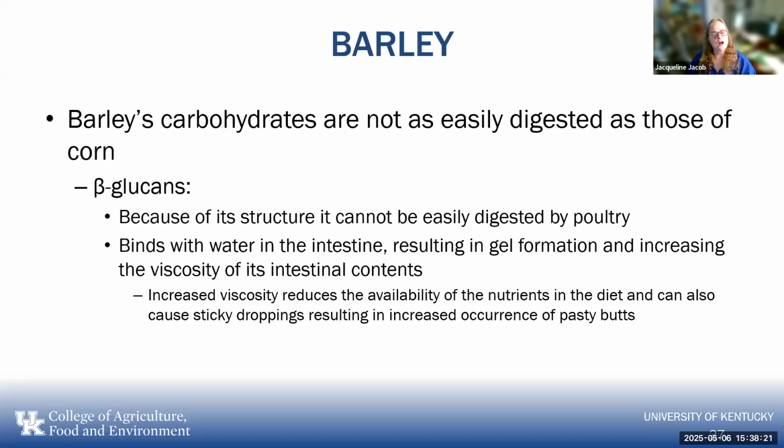It binds water in the intestines as it's going through the digestive tract, resulting in gel formation and thus increasing the viscosity of the intestinal content. And again, as we did with wheat, it reduces the availability of the nutrients in the diet, and you can see an increased incidence of tasty buds. You also get sticky droppings, which can cause water buildup in your litter.